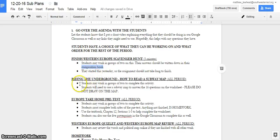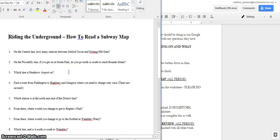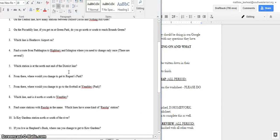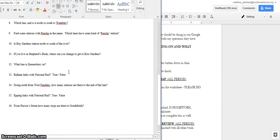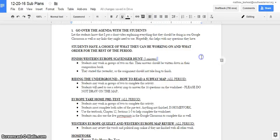The second thing you can work on is something called Riding the Underground, how to read a subway map. That document looks like this, and you'll be able to pick it up from the substitute. There are 16 questions that are all related to the Underground, which is what they call the subway in London. You're going to have to use a subway map to answer the 16 questions on the worksheet.